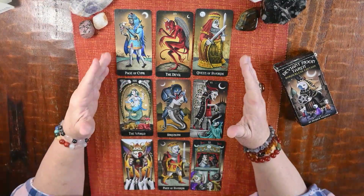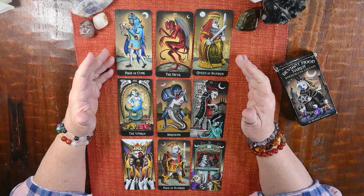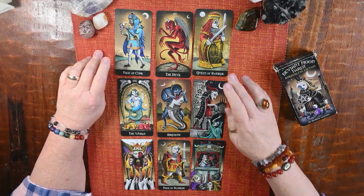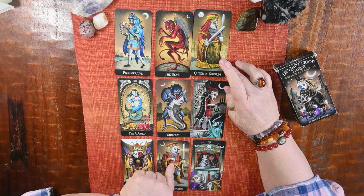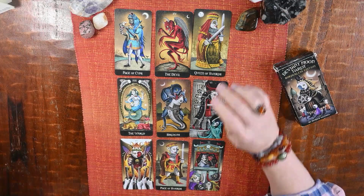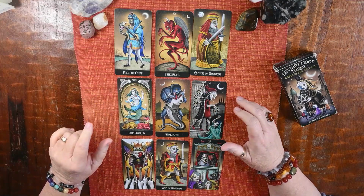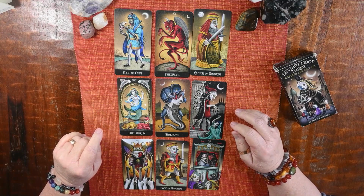Okay. Then, of course, I want to look at the suits. And interestingly, I have everything represented. I have Cups here in the Page and the 6 of Cups. Okay. I have the Swords, which I have the Queen of Swords here and the Page of Swords here. That's interesting. They're both face cards. Okay. And I have Pentacles. I have the 6 of Pentacles, like we've already said. Pentacles, Wands, and Cups are all 6s. Okay, so I have Cups, Swords, Pentacles, and Wands. Okay, so that's pretty balanced.